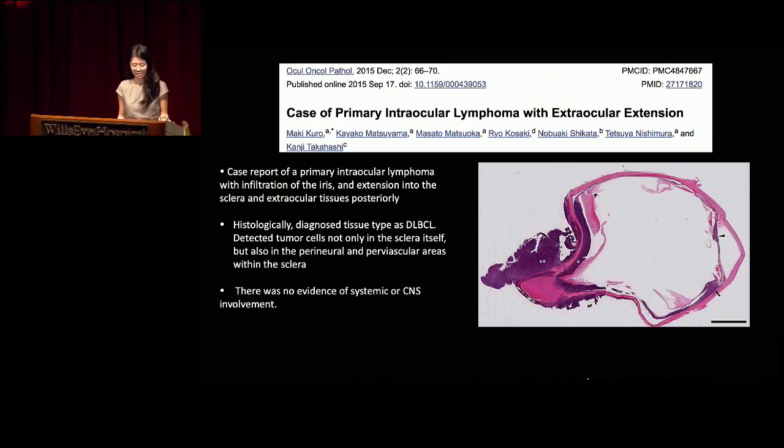The authors here diagnosed the tissue type also as a diffuse large B-cell lymphoma, and they detected the tumor cells because they had obviously enucleated the eye, not only in the sclera itself, but also in perivascular areas within the sclera. So they supposed in this case that the patient had developed a primary intraocular tumor that had then invaded the nearby tissues through those small scleral vessels. This patient did not have any evidence of systemic or CNS involvement.